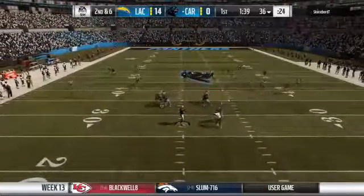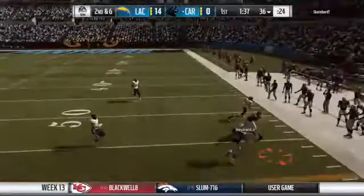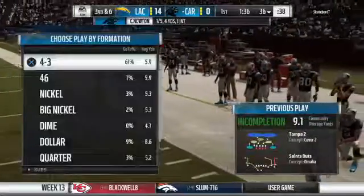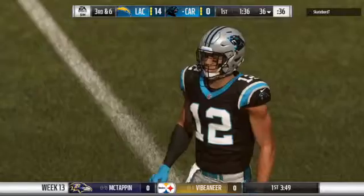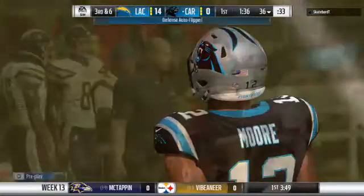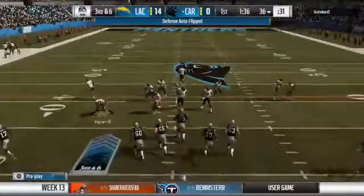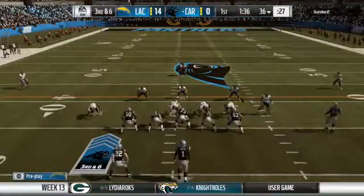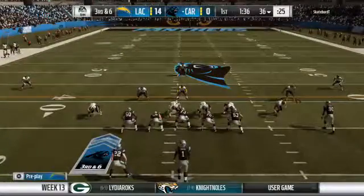On second down, here's Newton. And incomplete there. A nice hit jars the ball free and brings up third down. That's very well timed there defensively because it's not a bad throw, but the collision came at the exact time he was reaching to bring in the football. Really, really well done. Decent offense, just better defense.